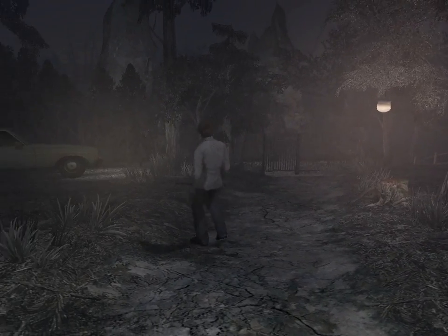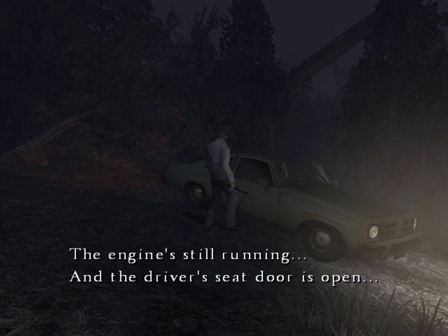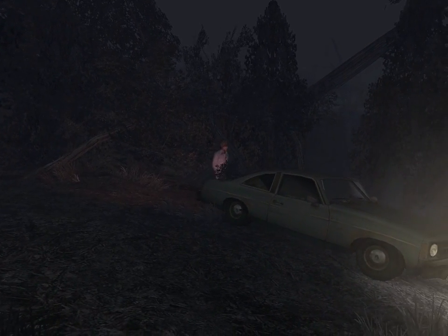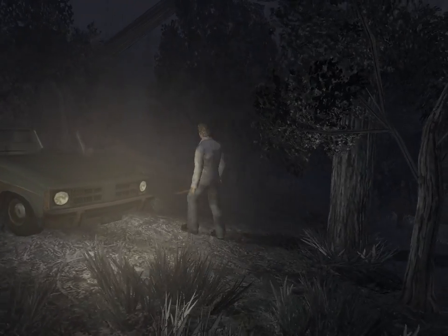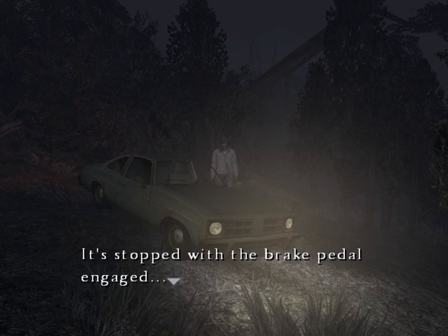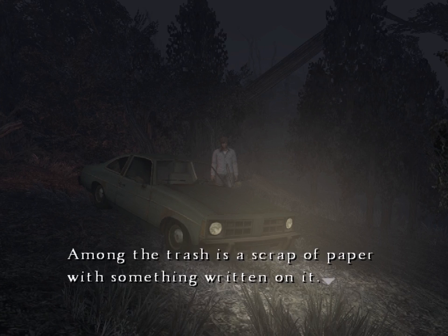But we do have a waiting car that appears to still be running. Maybe that means that someone is nearby. Or maybe someone's in trouble. Well, let's go ahead and rummage through those things and see if we can't find some interesting information.